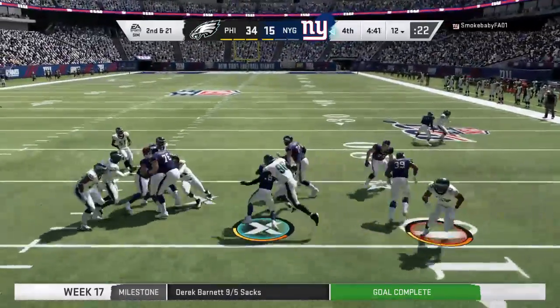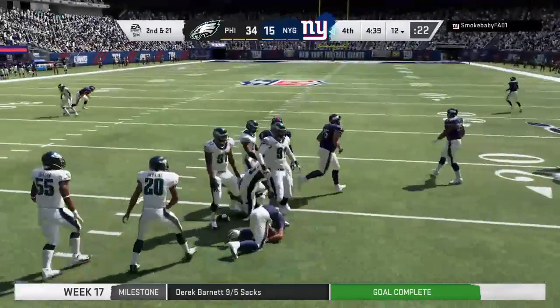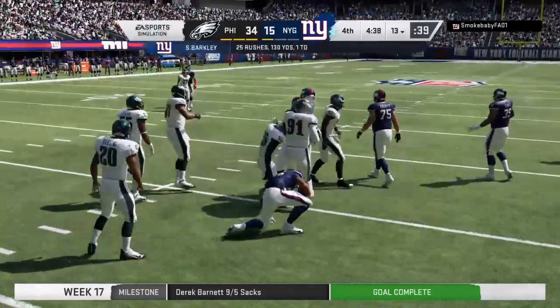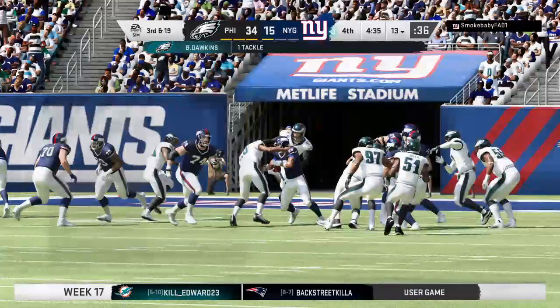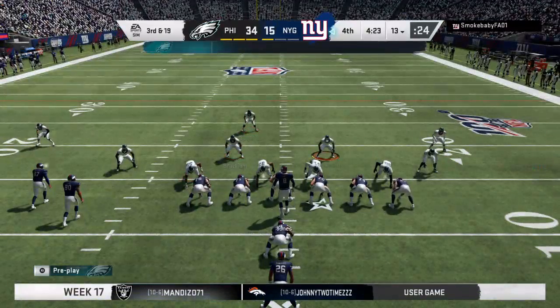On 2nd down now, Barkley. And he'll take this one only up to about his 13-yard line. They get 2 yards back, but they're going to need a lot more than that here on 3rd down.